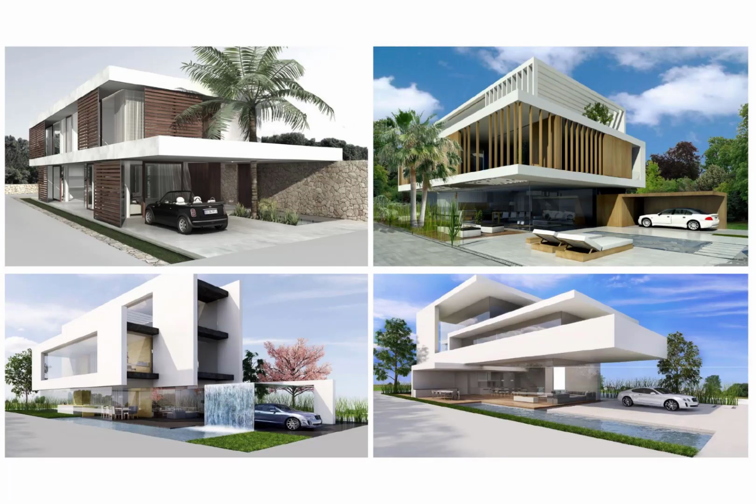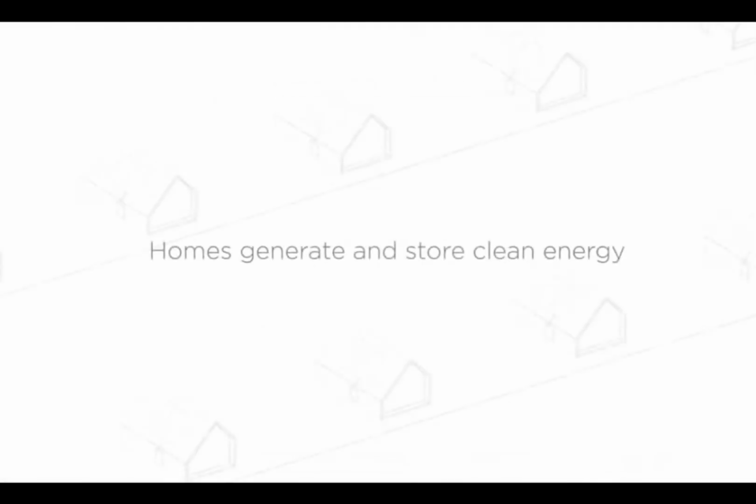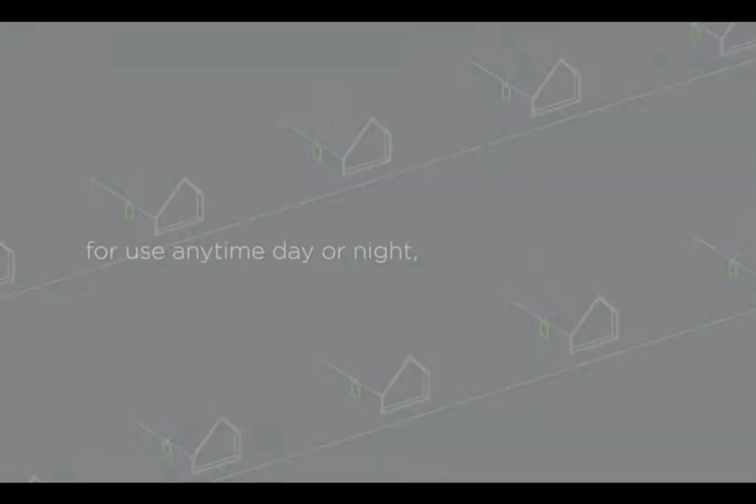Alset homes are designed to look modern and eye-catching. Since every home comes with a Tesla and Tesla solar roof and panels, energy is stored in Tesla facilities, so it is readily available during high demand periods.